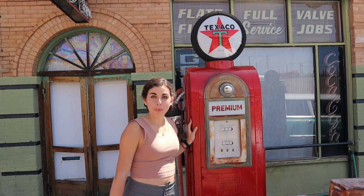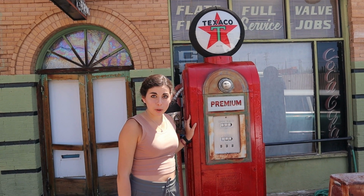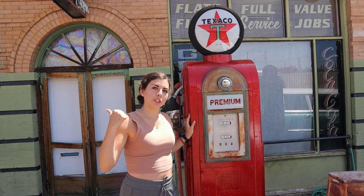If you do happen to stop by the Bisbee Breakfast Club, make sure you take a walk down the street real quick. There's a lot of fun cars, and if you're into motorcycles, a lot of old motorcycle shops.